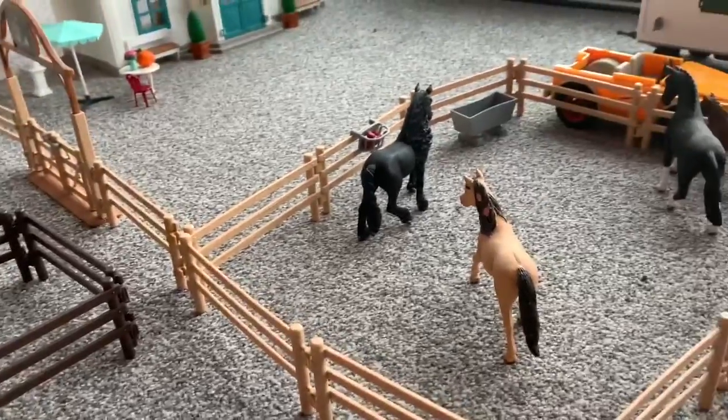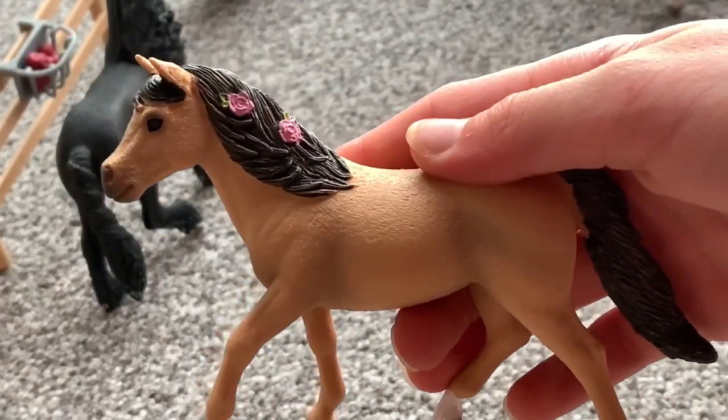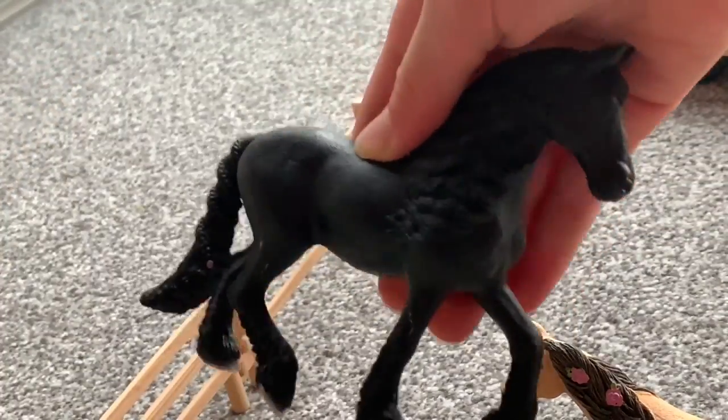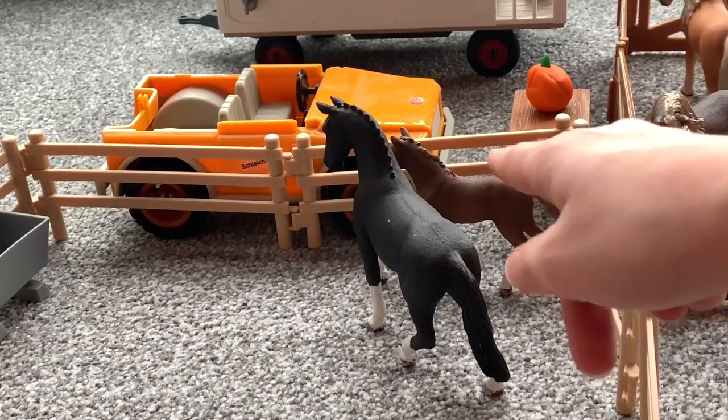Over here is the mare's paddock. Here we have Muffin, and she's a Connemara pony mare. This is Scarlet, and she's a Friesian mare. Over here is Bella and her foal Alfie, and they are both Hanoverians.